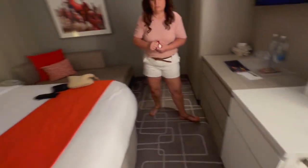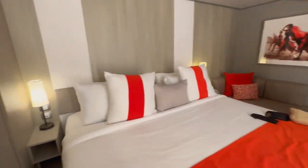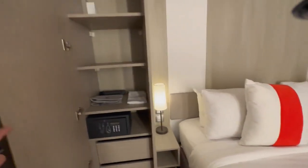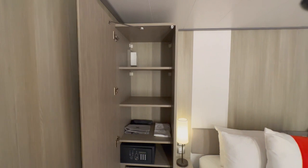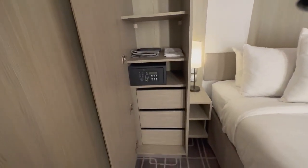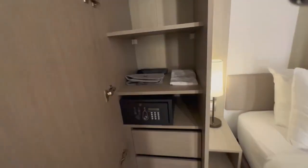And then let's have a look at the bathroom real quick. Great artwork on the thing. Let's have a look in this little closet here. So you got a safe in there. You got your alarms in there. Laundry bags. They even provide you a little umbrella if you need one.